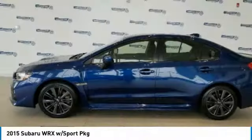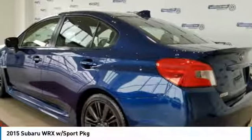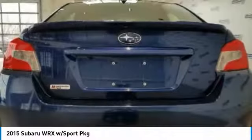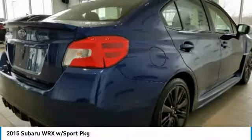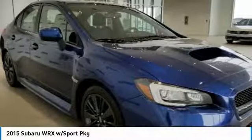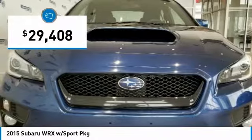Stop by and take a look at the 2015 WRX. The Subaru WRX is built with performance in mind. Not only does it provide corner-hugging ability and power galore, but it also provides fantastic fuel efficiency. Plus, you get the dependability that we've come to expect from a Subaru, and it is priced below $30,000.